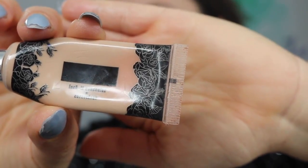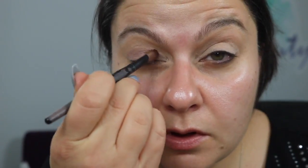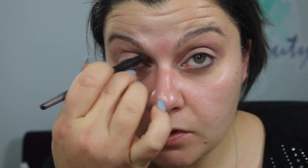I took one D Locket Concealer. I'm just gonna go in all over my lid, up into my crease. Just blend it out.